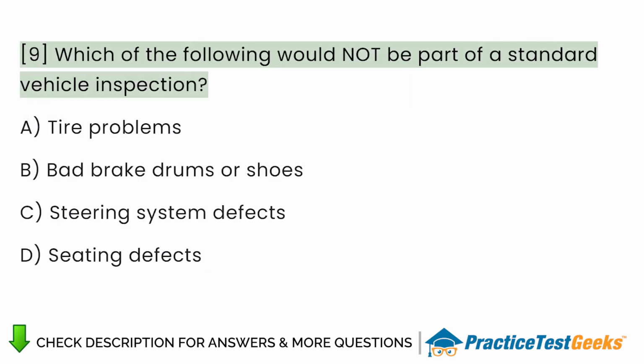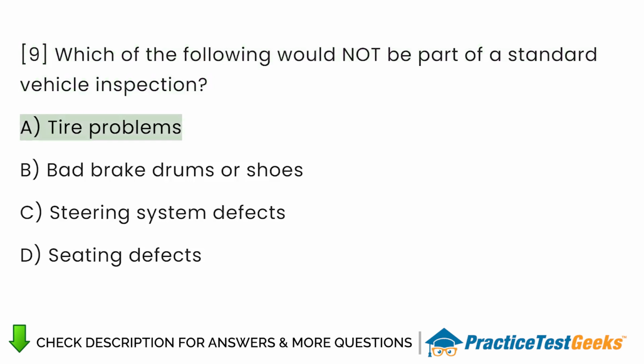Which of the following would not be part of a standard vehicle inspection? A. Tire problems. B. Bad brake drums or shoes. C. Steering system defects. D. Seating defects.